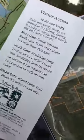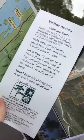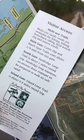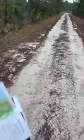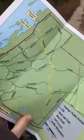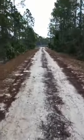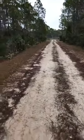On these little pamphlets, it also tells you about the multi-use trails. So I'm going to stop so you can look. They tell you how you can walk these trails, so it's a little bit easier and you have an idea. Again, you can get these pamphlets at the Preserve Center or at the Gulf County Welcome Center. We do have these pamphlets here for you. And during October, when everything's in bloom, you can see some of these endangered flower species. So I will stop here so you can see the cattle gate. You can keep walking for as long as you want.